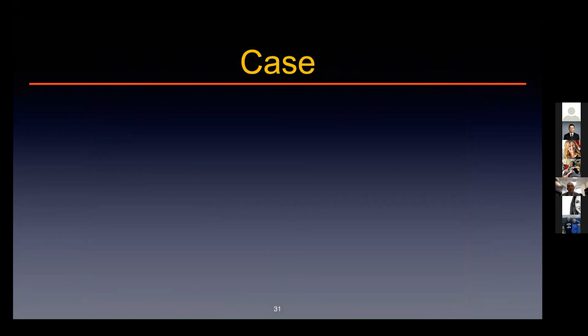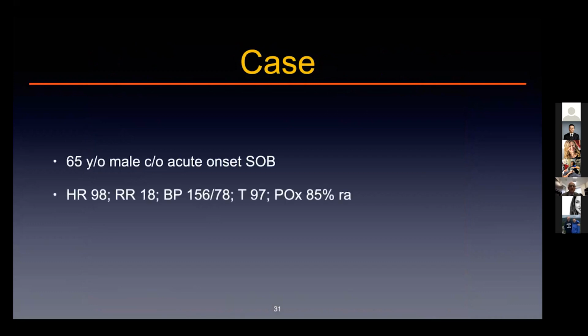This was a patient that I saw recently during a shift on the critical side of the ED. This was a 65-year-old male who complained of acute onset shortness of breath. He was somewhat tachycardic, but impressively hypoxic. And due to the times that we live in, he was triaged to the COVID section of the ED. Surprisingly, about 25 minutes later, his point of care COVID test came back negative. So based on that, he was moved out of that section and into the main part of the ED.